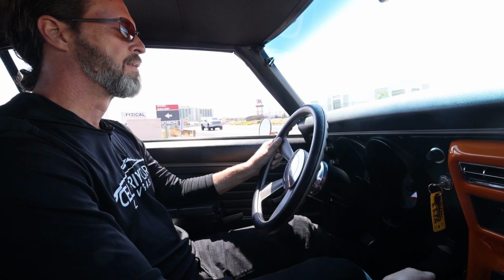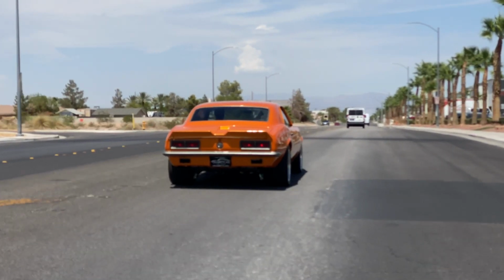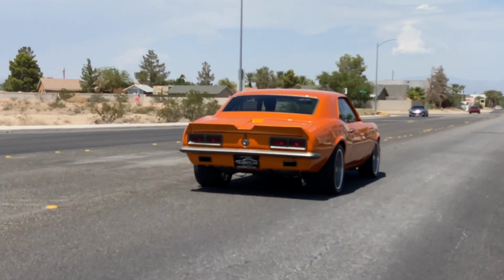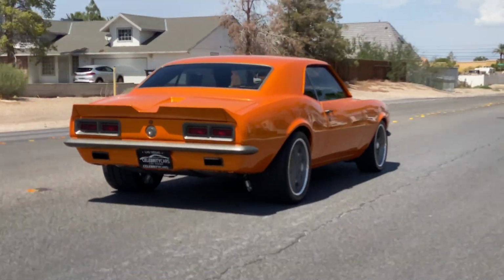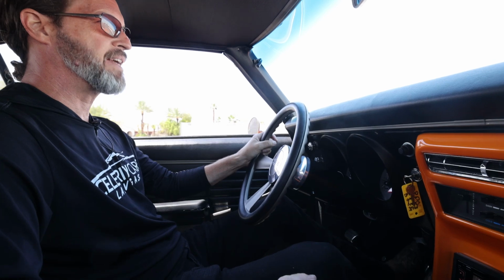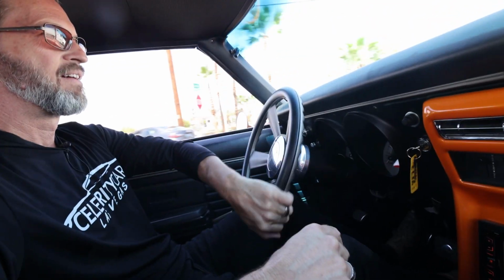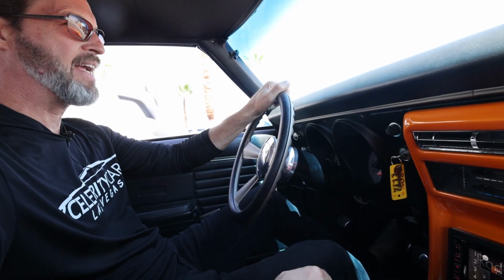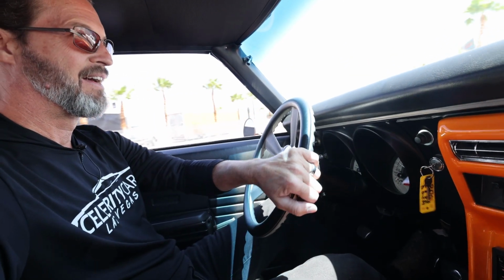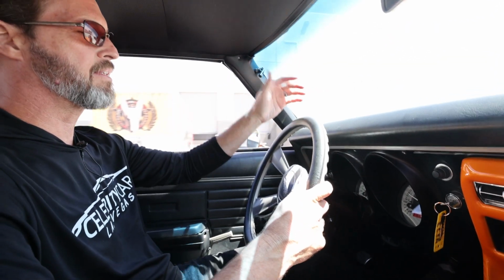Voltage meter looks good. These gauges look great. Back on the gas. Great car. Down in second. Turn signals on. Handling, the steering is, this is awesome. Yeah, this is a fine handling muscle car. How's that? Folks, everything's running great. This is ready to go.